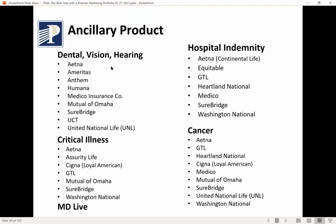And dental, vision, hearing is a really simple way of laying out, hey, where's your coverage? Who do you see as a dentist? That sort of thing. You need an eye exam coming up? That sort of thing. It's a simple question.